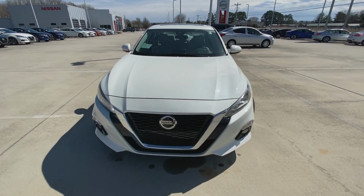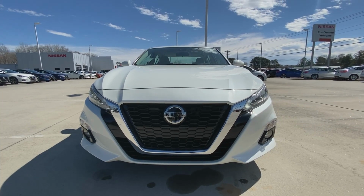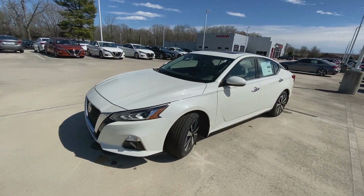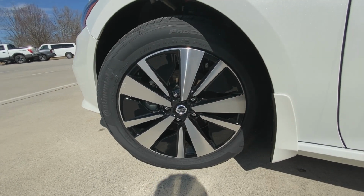So as we get to the front here, you have your LED daytime running lights, LED headlamps, as well as LED fog lights. And here you have your 17-inch aluminum wheels.